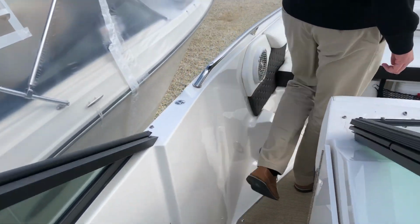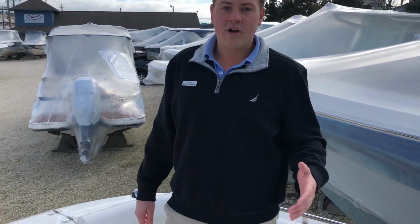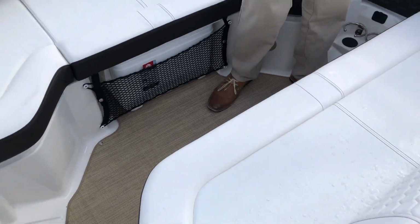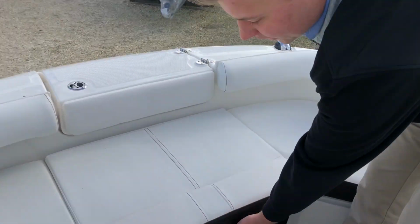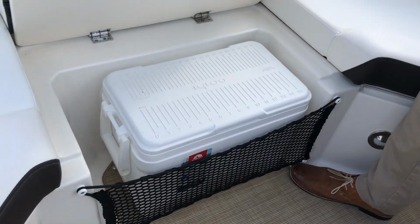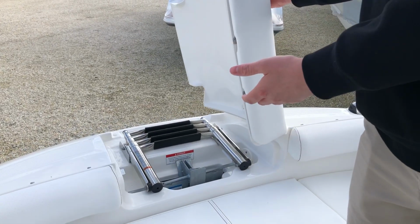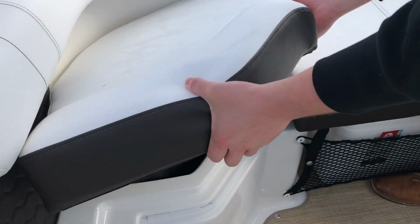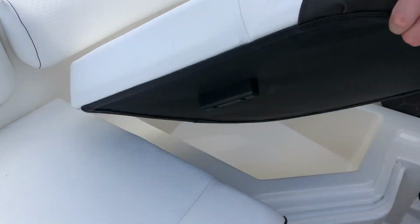Now walking to the bow, there's a lot of room for lounging out while you're at the sandbar, or you can sit up here while underway. Stainless steel grab bar for extra safety. Up here we also have a cooler, our beach boarding ladder with anchor, and under these seats we also have additional storage.